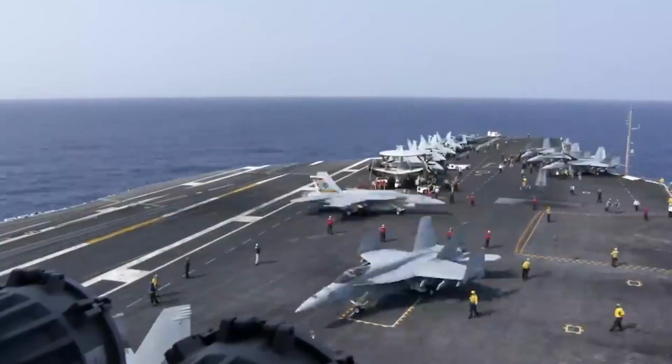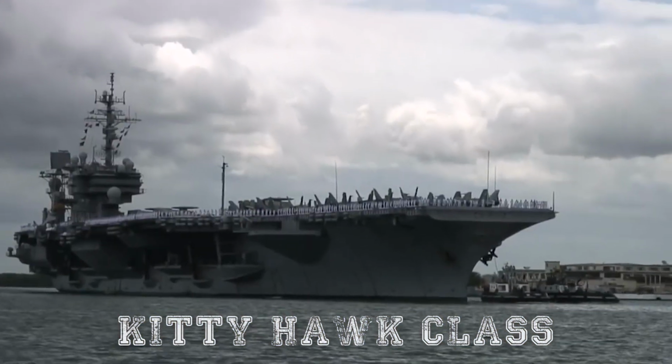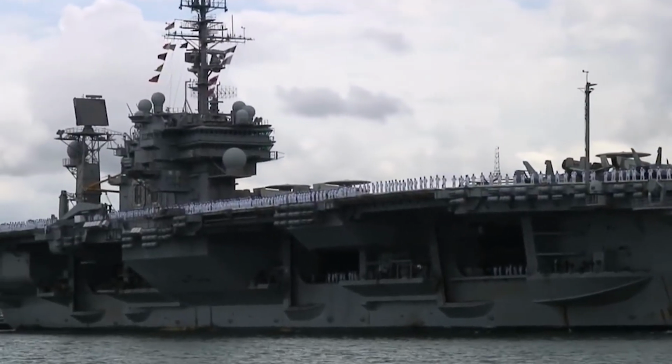The Nimitz-class aircraft carriers were originally ordered to supplement the aircraft carriers of the Kitty Hawk class and Enterprise class to maintain the strength and capability of the U.S. Navy after these older carriers were decommissioned.